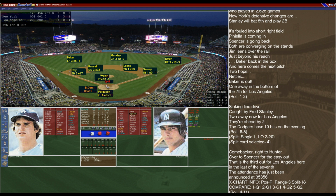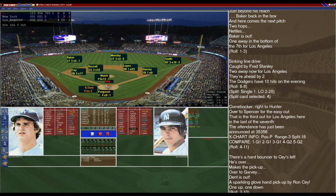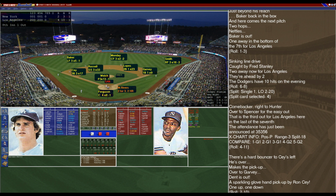So Dent up to the plate now. It's going to be up to 2 column. Dent 0 for 2 officially. Grounds out to 3rd for out number 1. So Mickey Rivers homered in his last 2 at-bats, face Welch here. And that's probably pretty good because I think one of the home runs was off Sutton's 5 column.